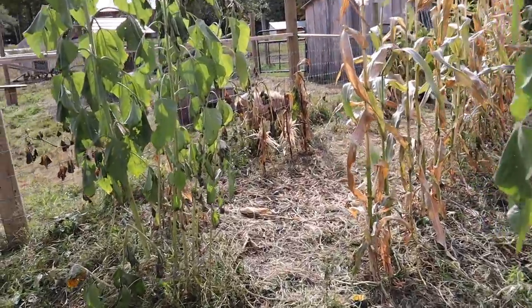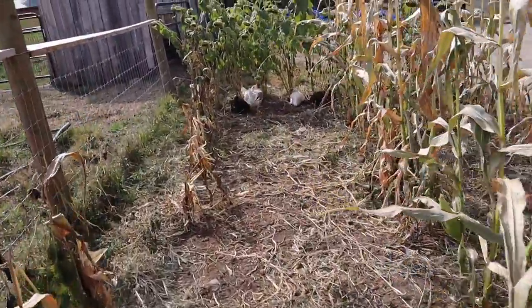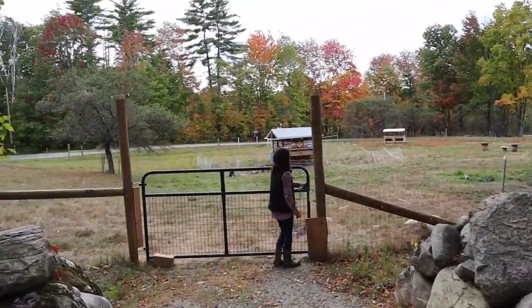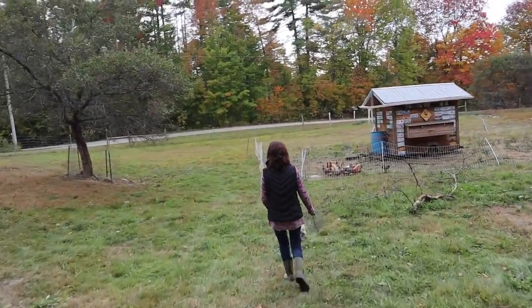You chickens are having a blast inside this garden, cleaning it out, aren't you? Look at that. Girls are doing a good job. It feels like a nice fall afternoon. And some nice fresh homemade donuts would be delicious.